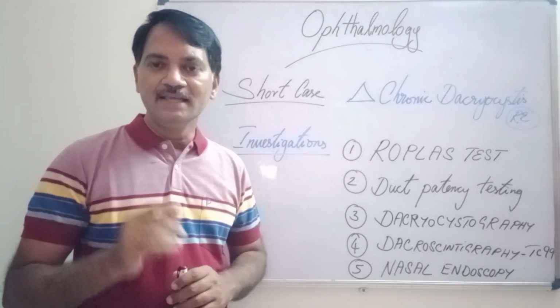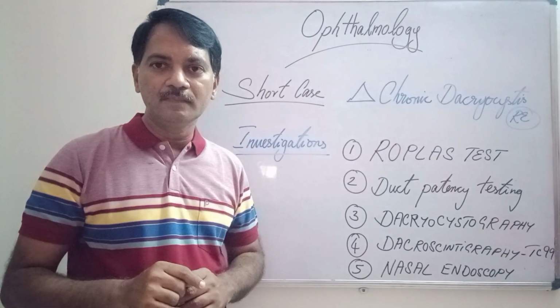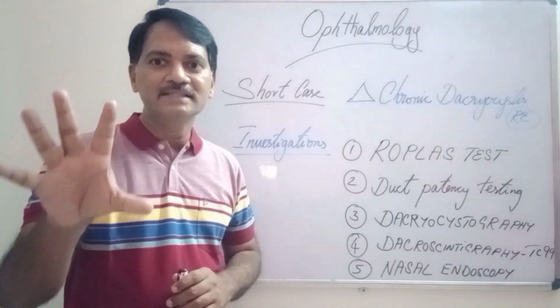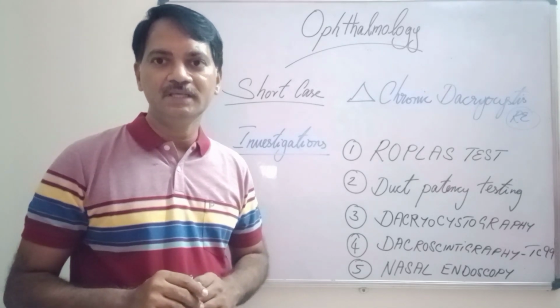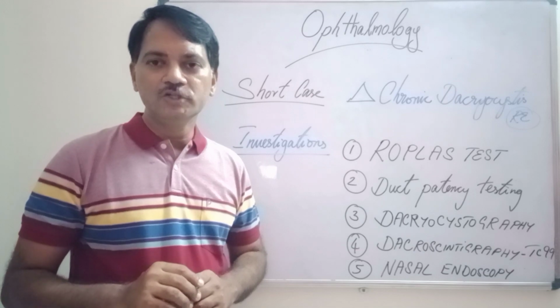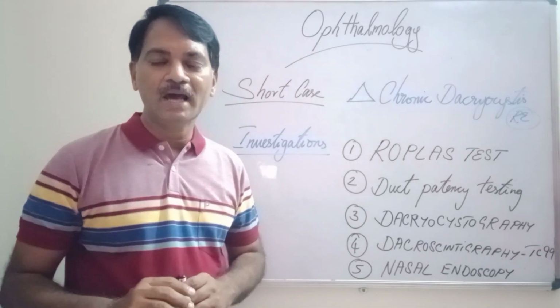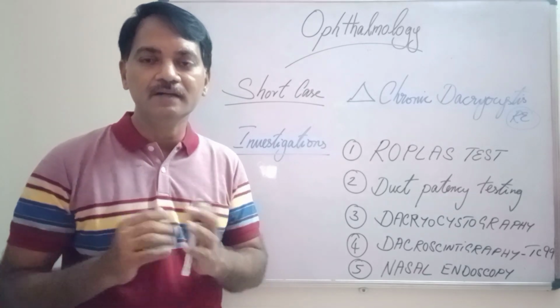Dacryocystography is injecting a dye into the punctum and taking an X-ray of the nasolacrimal drainage system. It will show where there is an obstruction, where there is collection of fluid.